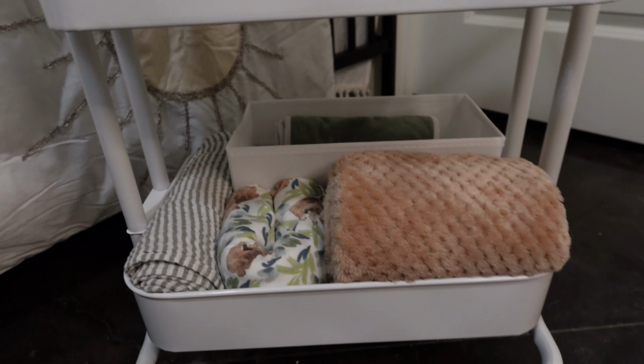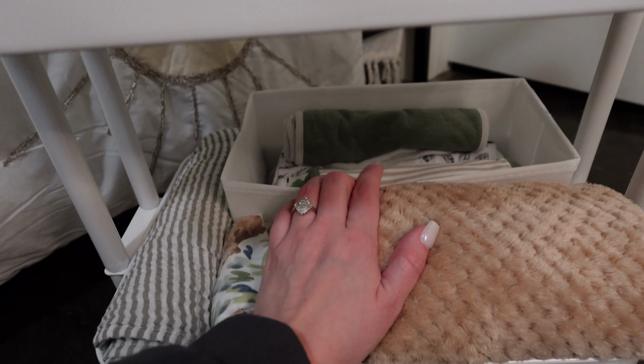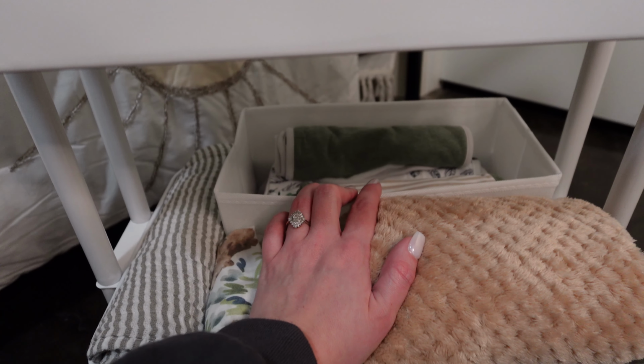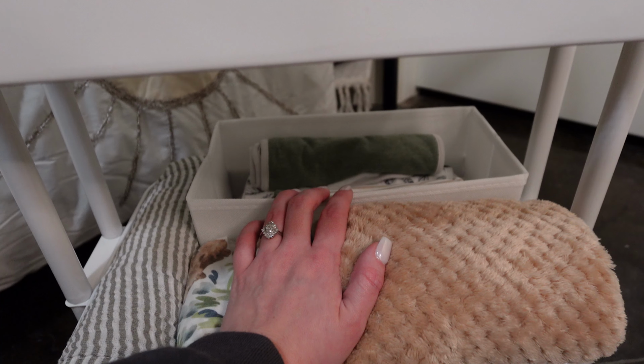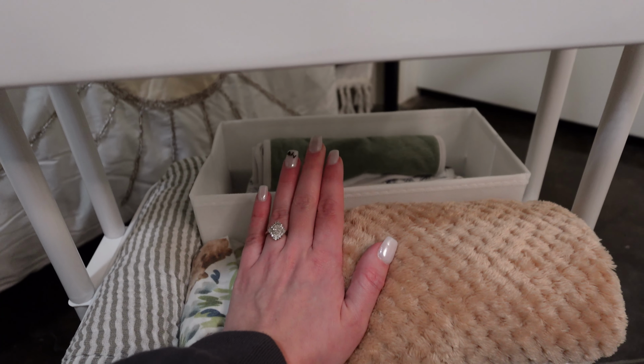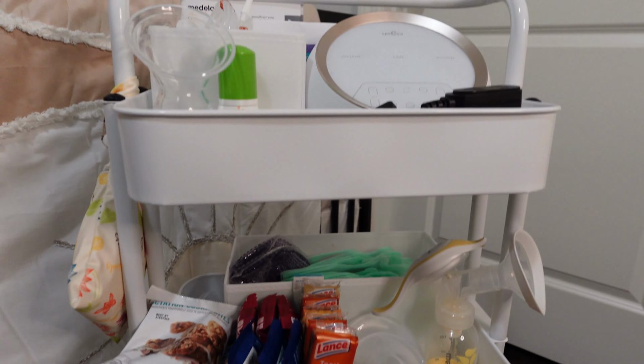So moving to the last tier, it's very simple. I have a baby blanket, 2 swaddles, and then I have burp cloths back here. I have about 5 of the Burt's Bees burp cloths in the washer right now, so that is why this looks pretty empty, but I will have a lot more burp cloths in here. That's pretty much everything I have on this cart.